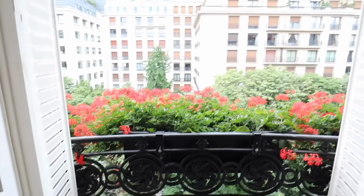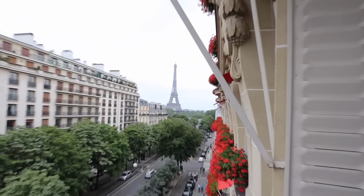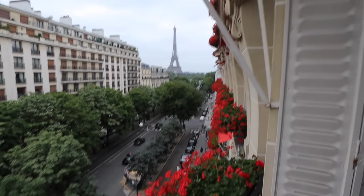Okay, this is the view. This doesn't seem like anything at first, but then, boom! It's so beautiful! This is crazy. We have like all the shopping area down here. The freaking Eiffel Tower. Like, are you kidding me? That's going to be so pretty at night when it lights up. All these red flowers are so pretty. Anyway, let's pop the champagne.